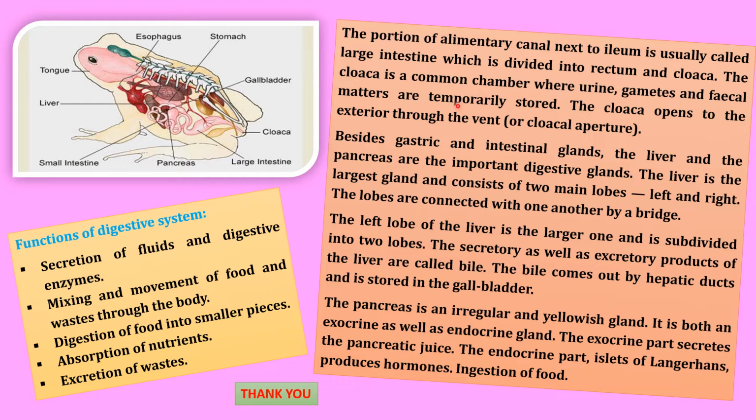Now, if the question comes, what is cloaca? You'll say that the cloaca is the portion of the large intestine, or rather a thicker part of the large intestine, which stores urine for some time, and gametes. What are gametes? Gametes are related to the reproductive system of toad. When I discuss the reproductive system, at that time I will tell what gametes are. For now, just know that within the cloaca, urine, gametes and fecal matters are temporarily stored. Temporarily means for some time. After that, urine and fecal matters go out of the body, and gametes are involved in fertilization to produce a new toad.